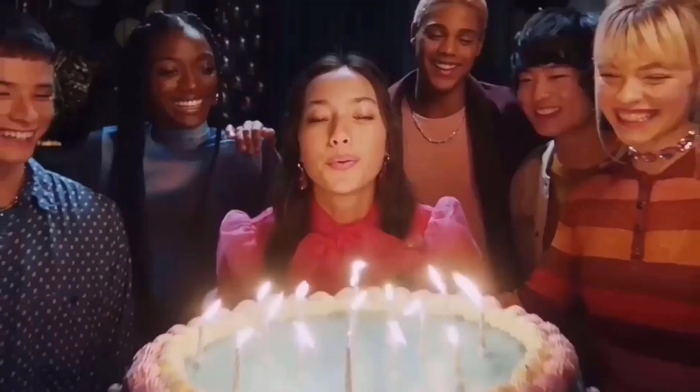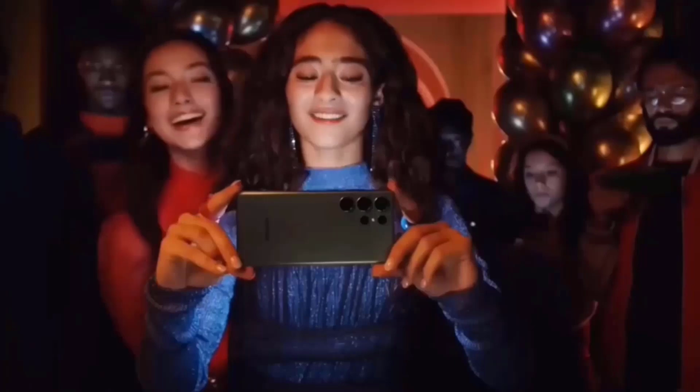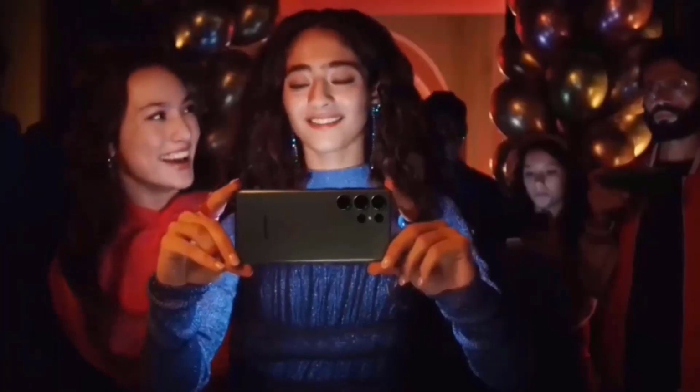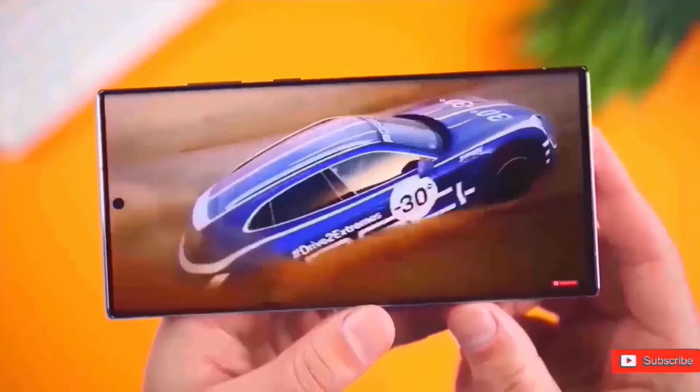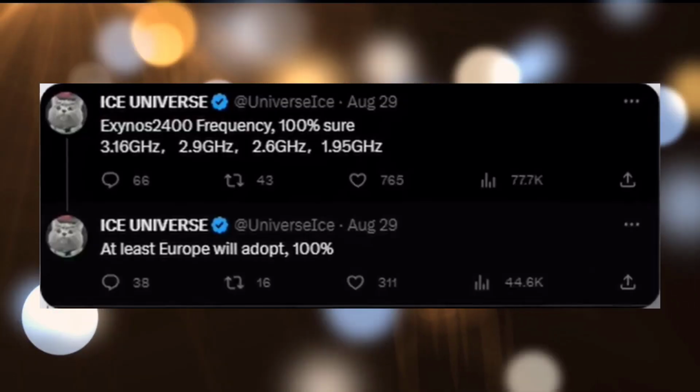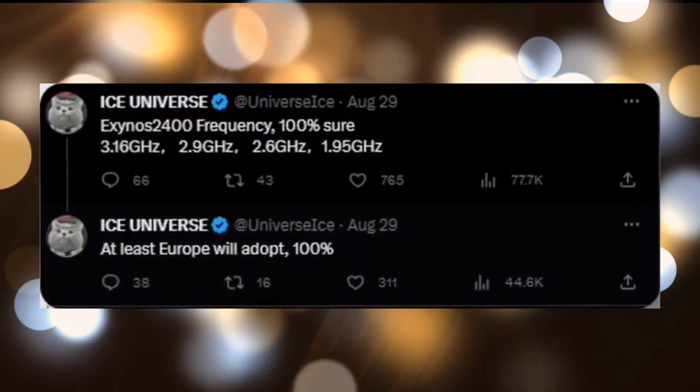The Galaxy S24 Ultra has Samsung in a frenzy. In the S24 Ultra, there will be some incredible improvements. At least in the European market, the Galaxy S24 Ultra will have the Exynos 2400 in every single unit.